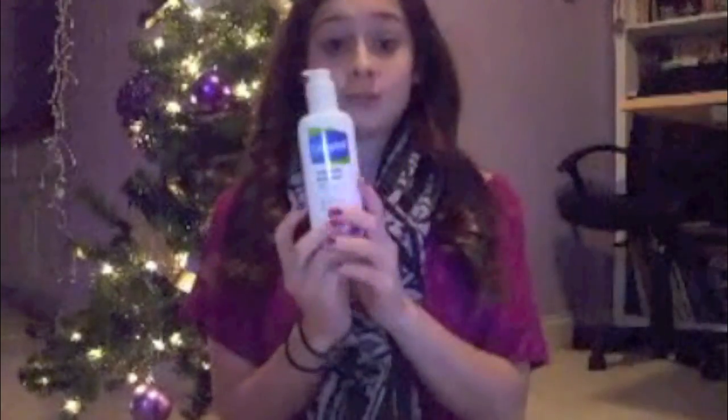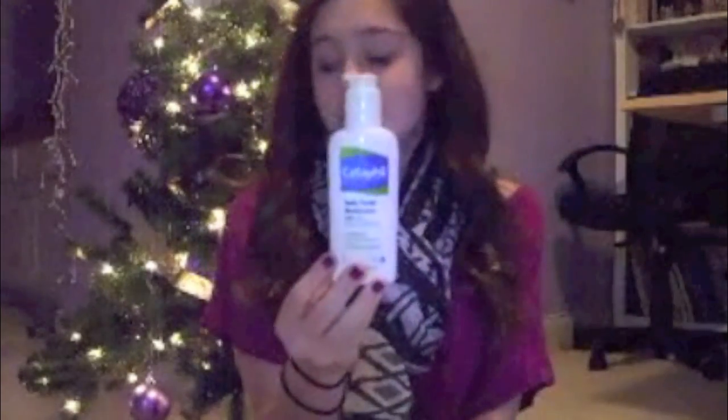The next thing is this moisturizer. It is the Cetaphil Daily Facial Moisturizer in SPF 15, and it just comes in a big bottle, and I love this stuff.